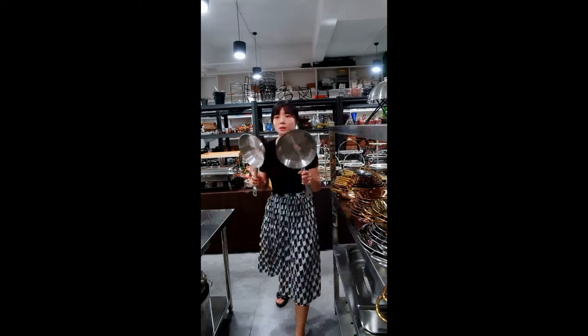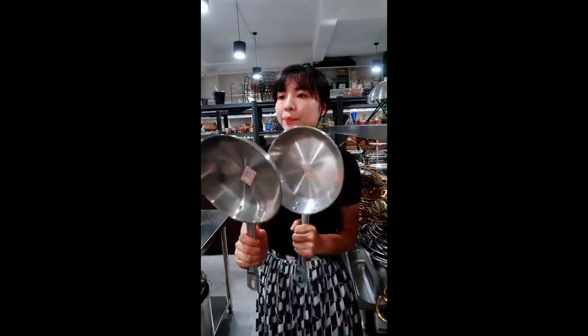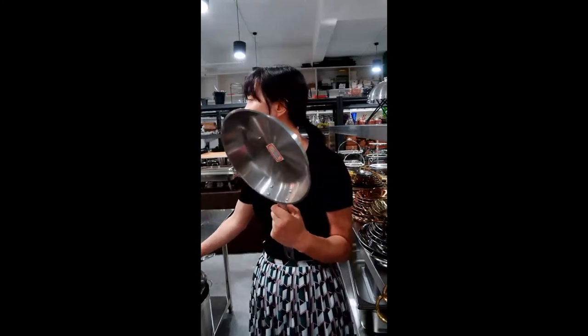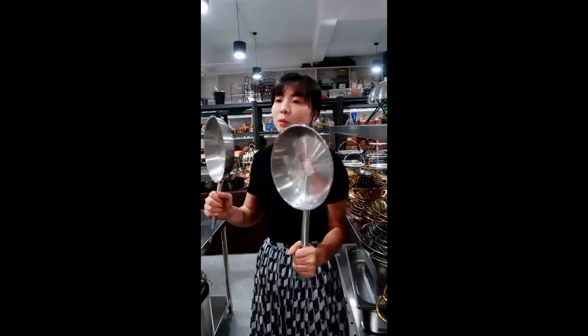We also have this pan for the chef cooking. This pan we have in different sizes. The material is stainless steel, but if you want to change to aluminum material, we also can do it. But most of this pan is stainless steel.